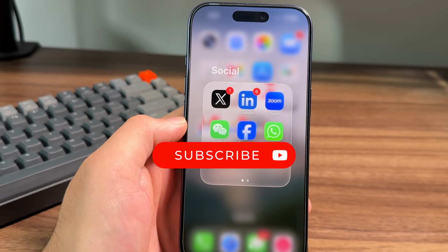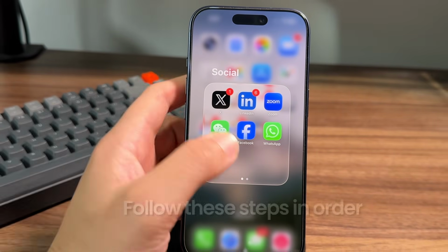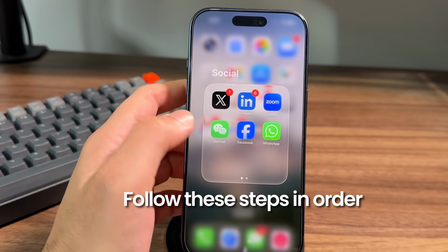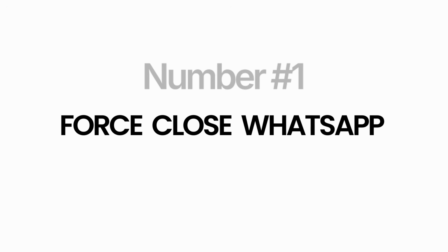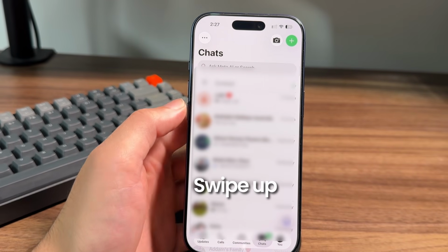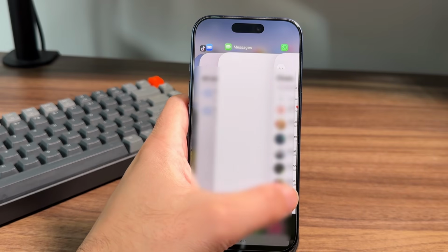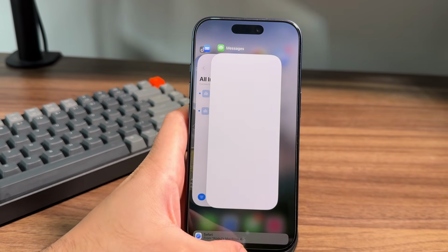We are going to start with the simplest fixes first, then move to the more advanced ones, so follow them in order and don't skip any. First, fully close WhatsApp. If you're on iPhone, just swipe up from the bottom and hold, and then swipe WhatsApp up to close it. Now reopen and see if it works.